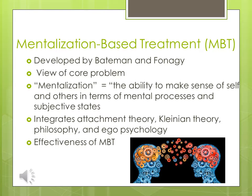Mentalization-based treatment, or MBT, is a psychodynamic therapy shown to be effective in treating borderline. MBT, developed by Bateman and Fonagy, views a deficiency in the ability to mentalize as the core problem of clients with BPD. Mentalization is described as the ability to make sense of self and others in terms of mental processes and subjective states. Basically, mentalization is how one makes sense of the thoughts and emotions of oneself and of others. Without the ability to mentalize, it is impossible to form a stable sense of self or identity, something that is important in order to understand oneself, one's motivations, and the feelings and motivations of others.